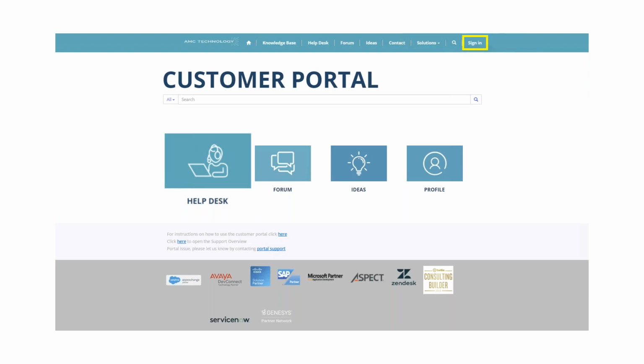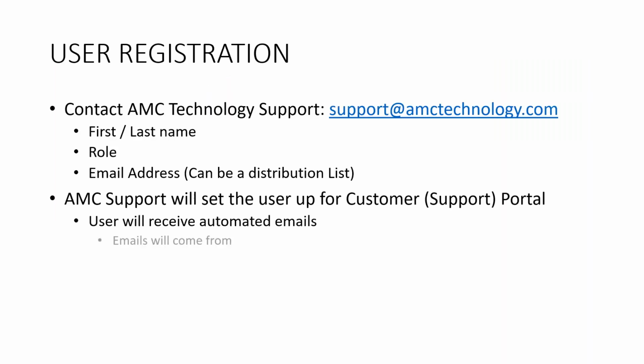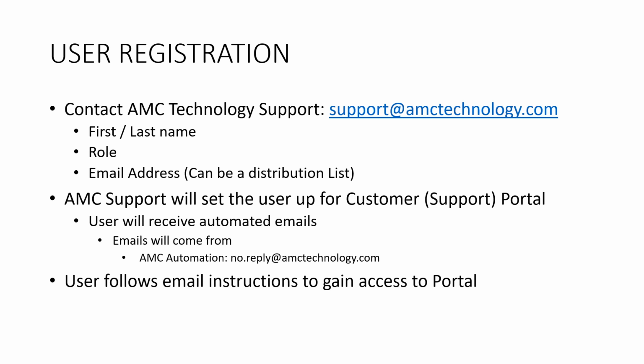The first thing with the help desk is you can go into it, but you're not going to do a whole lot without signing in first. So let's talk a little bit about that sign-in process. When you're working with your SE at the very beginning, you should already have the information you need to get into the portal. If you do not, or you want to add additional people, you can send an email to support@amctechnology.com. Give us a first name, last name, the role, and their email address. That can be a distribution list as well.